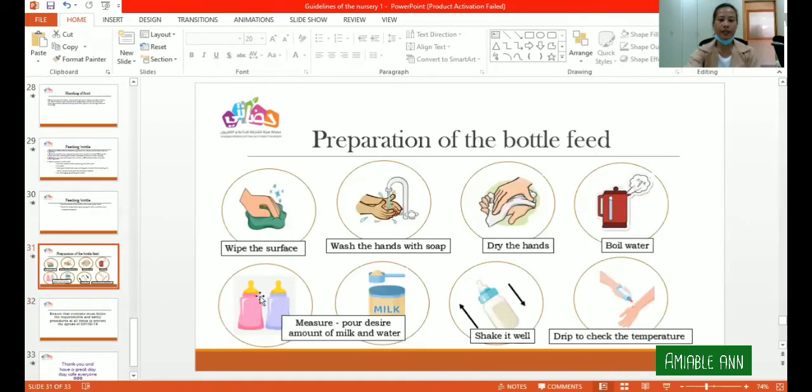Then, measure and pour the desired amount of milk and water. Then you're going to shake it. Then when it's hot and ready to give to the child, you have to drip some to check the temperature on your wrist, in this area.